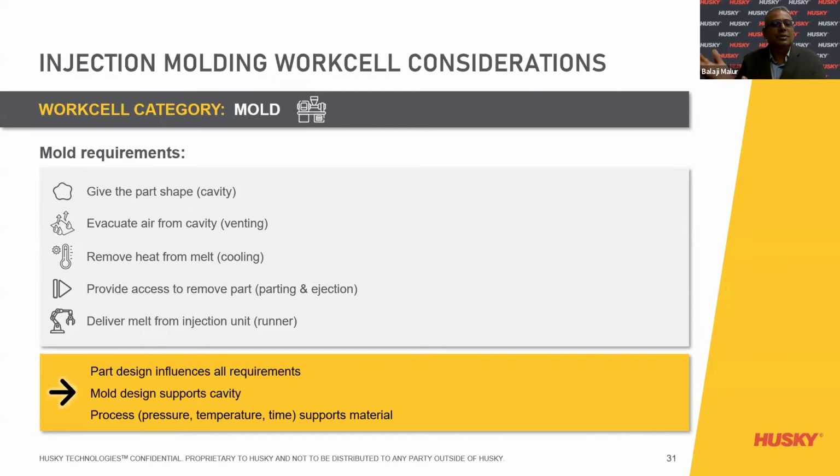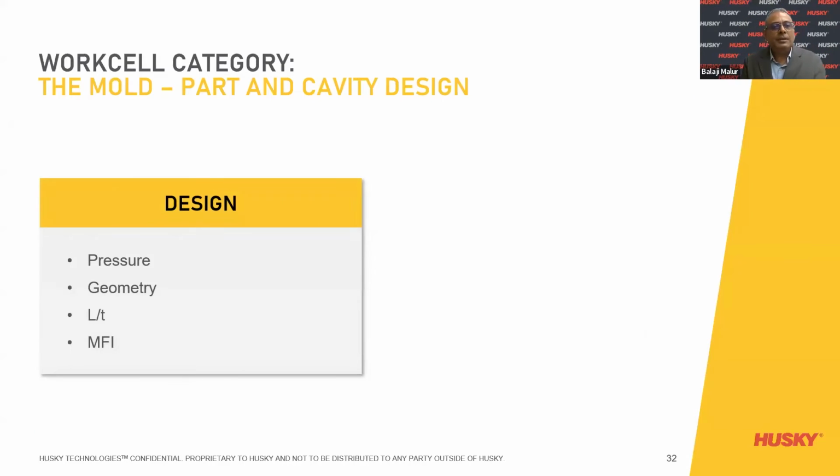And then again, it starts from the delivered melt from the injection unit as well. Whenever we talk about the design of the system, here again it's mold related. We talk about the geometry of the product. When we have the geometry of the product, the first thing we need to consider is how much injection pressure is available, because we have chosen the machine, we have chosen the hot runner supplier, and the one we are going to have is the mold now.